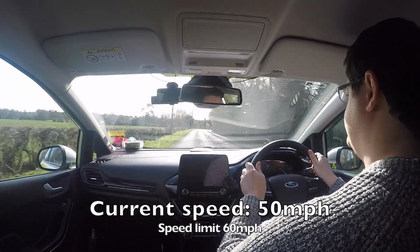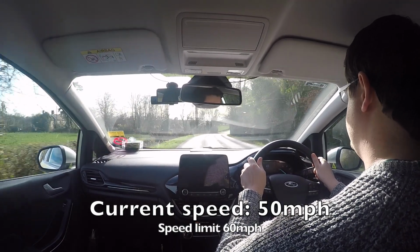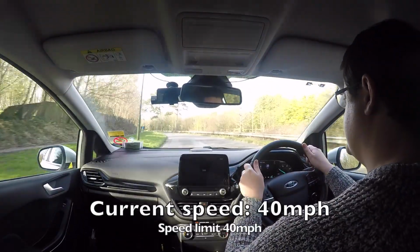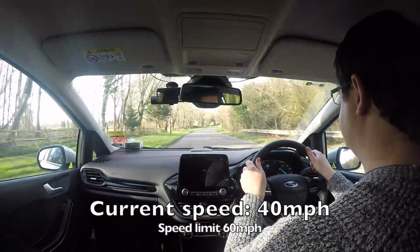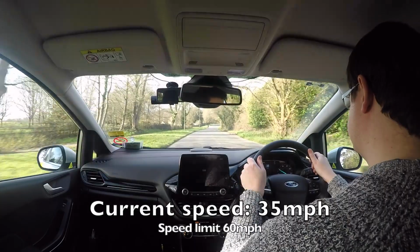And the vehicles coming from behind, they're not going to be expecting you to pull out slowly. It's a 60 mile an hour road. Once you've pulled out, get your foot down and build your speed. Speed limit changes to national speed limit here, 60 miles per hour. But I'm not going to increase speed here. There's a footpath there, street lighting, so it still looks quite residential. Good idea to increase my speed.